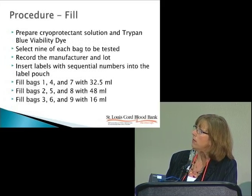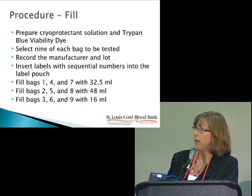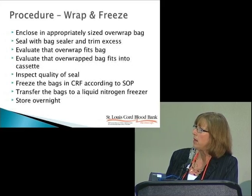On the fill part of the procedure, we prepared that solution and tinged it with the trypan blue. We selected 9 of each of the bags and recorded the manufacturer and lot number. We inserted labels into the pouch, and we filled 3 bags at where we normally saw our fill volumes to be. Then we tested by overfilling at 48 mLs, and we tested to underfill them at about 16 mLs. And then the wrap and freeze part of the validation enclosed them in the appropriately sized bags.